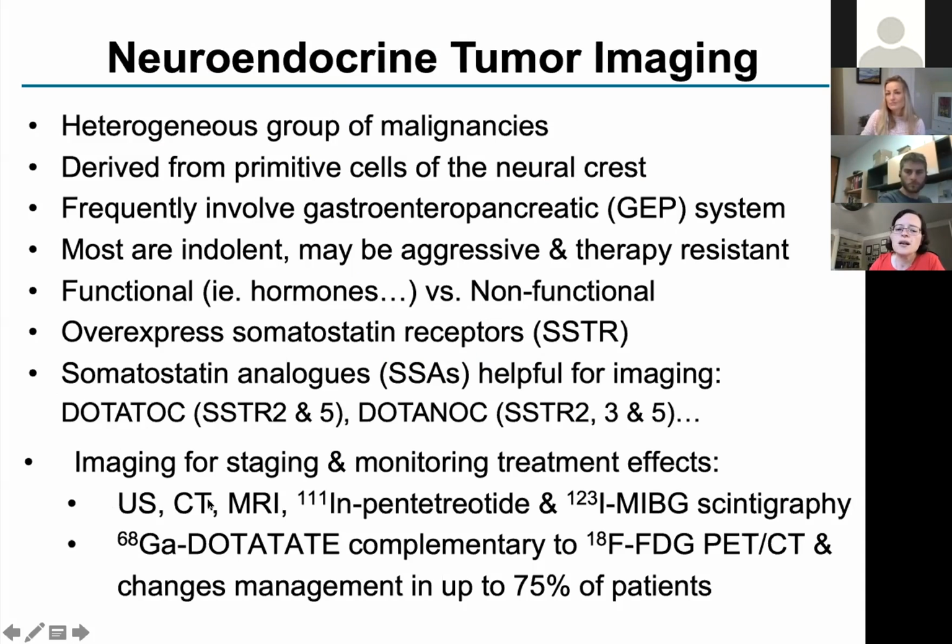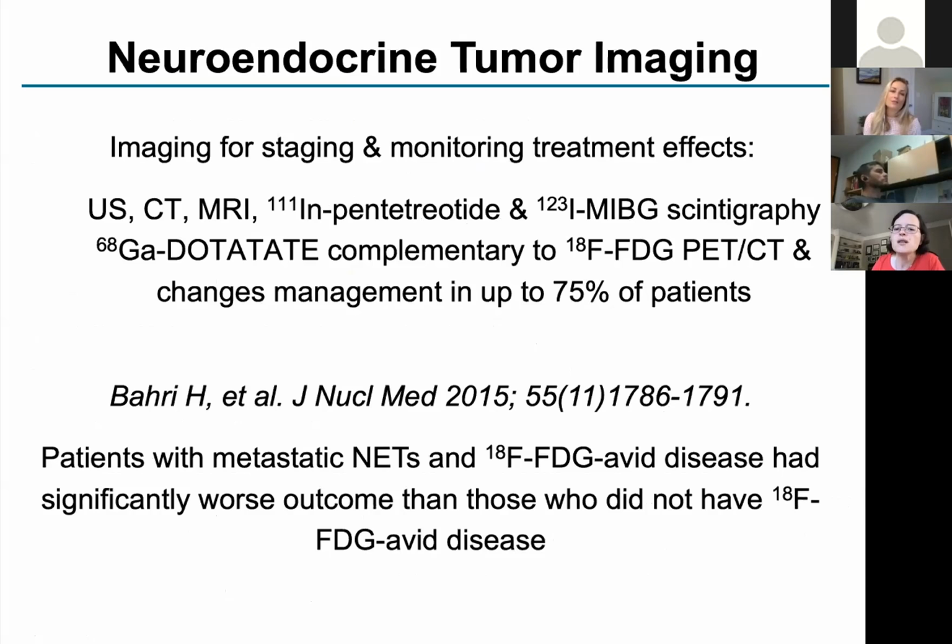In our armamentarium of imaging, again, we have our usual suspects: ultrasound, CT, MRI, the old octreotide scans, and MIBG. But in general, gallium dotatate has taken the world a little bit by storm, because it can detect sites of disease with higher sensitivity and specificity than anything that we've had to date. But it's also complementary with other radiopharmaceuticals. So it does change management, but the question is, what can you glean from all the imaging?